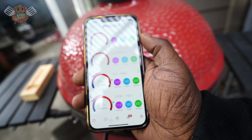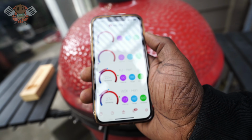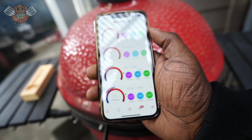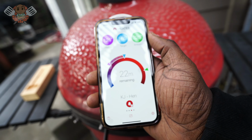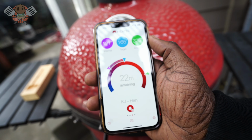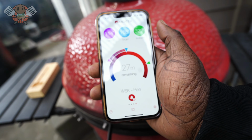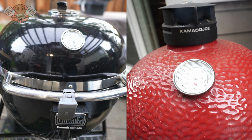The only thing I'll say about the Meater, considering that I've only had these birds on the cooker for about 25-30 minutes, is that it gives you the predictive time to finish the cook. So on one cooker, Kamado Joe, it's saying 22 minutes to go. Summit Kamado saying it's about 27 minutes to go. Here's another quick observation. Both cookers cooking at about 325 degrees. A lot more visible smoke coming from the Kamado Joe when compared to the Summit Kamado.